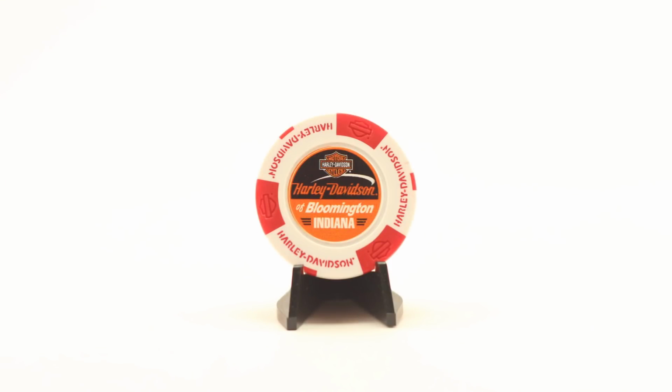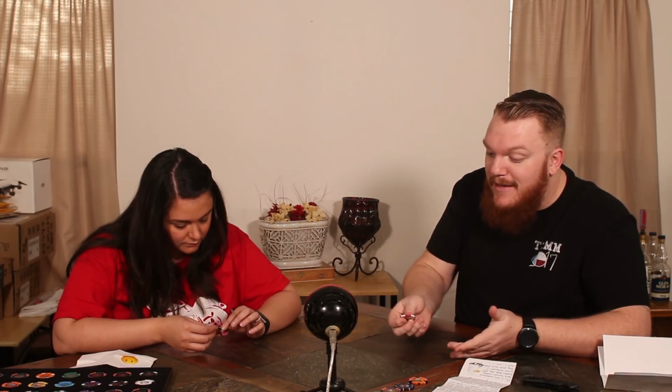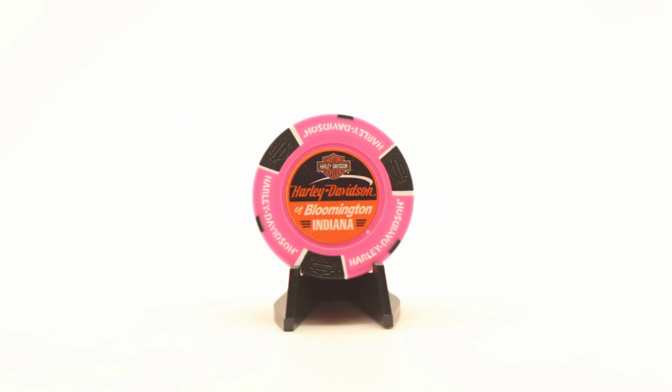On the second one, we have a white and red chip with the same graphics as the last one. Like he said, there's two, so I can show both sides. That's kind of cool. I actually like that because sometimes the chips have two cool sides. So I appreciate that. And then the pink one, pink and black with the same graphics for Miss Bird. That's me. I like the bird. That's really cool. That's so cool.